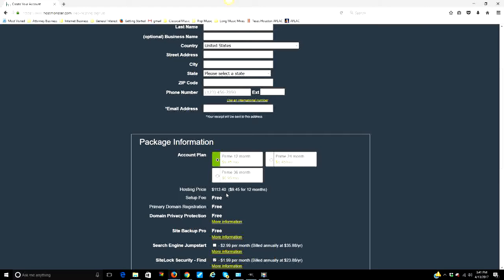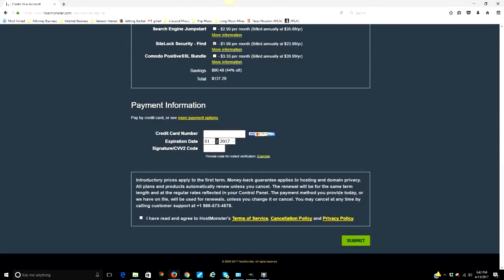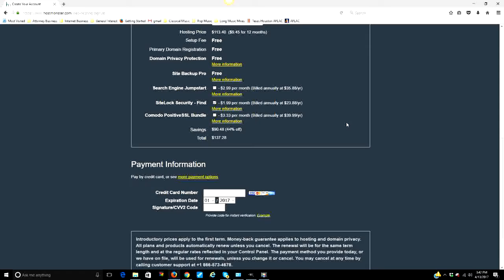But the better deal overall is to come up with a little extra money up front and pay for it in advance. If you were to go the full 36-month payment at $6.95 a month, that would require $250.20. So let's keep it at 12 months. We would pay $113.40. Hit submit. You would fill in your payment information here, and then hit submit. And obviously, I'm not going to hit submit because I didn't fill in any of this information, and I'm already a member.